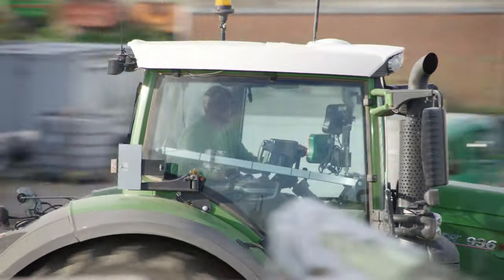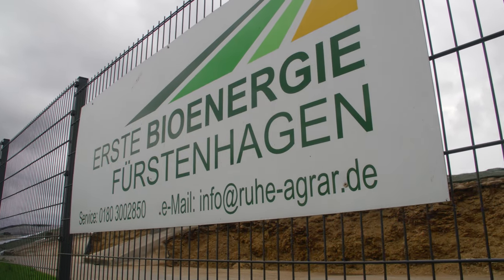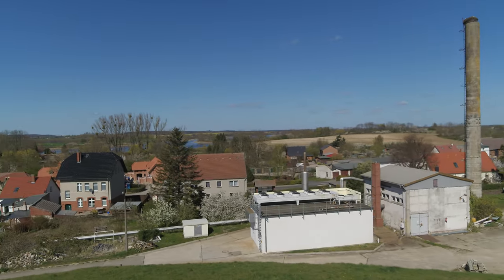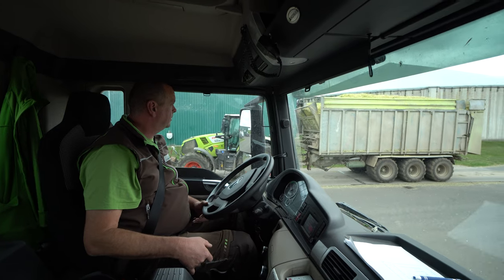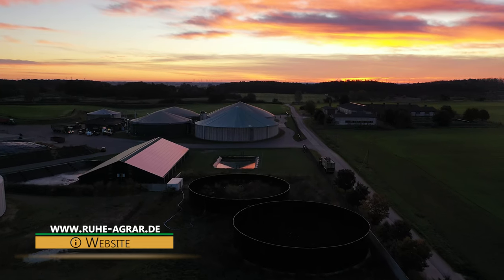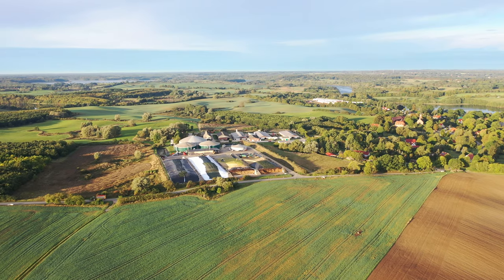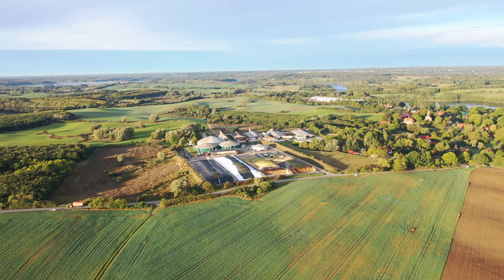At this farm, Ruhe Agrar has specialized in producing energy from renewable raw materials. Several hundred households in the surrounding area are supplied with heat via a network of combined heat and power plants. Plus 12,200 households are supplied with electricity. The Parmen farm has two biogas plants, each with a capacity of 2.74 megawatts per hour. In addition to the Parmen farm, the silage clamps in Fürstenhagen are also filling up during our visit.